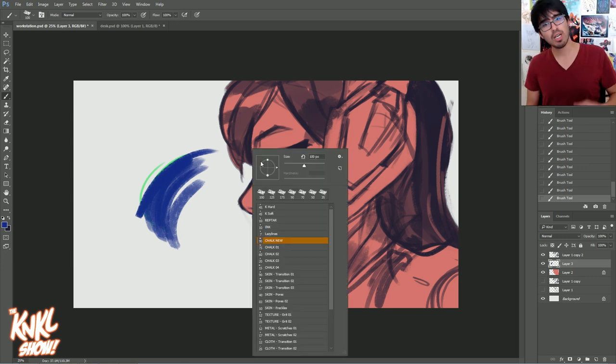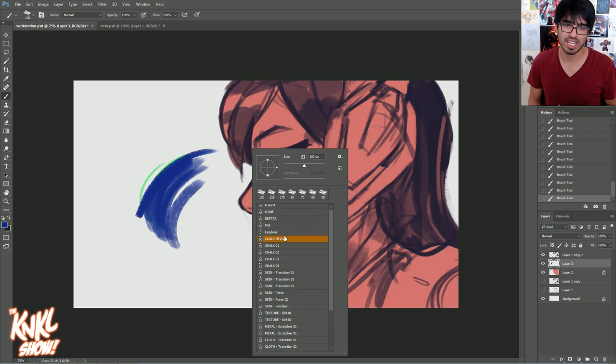Speaking of brushes, let's talk about brushes. What kind of brushes do I use? Well, they're ones that you can get for free. You can get all these brushes for free.